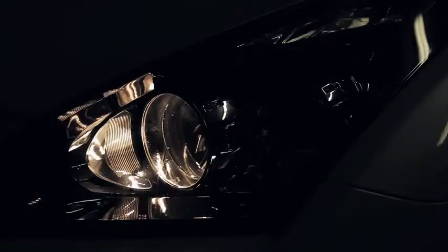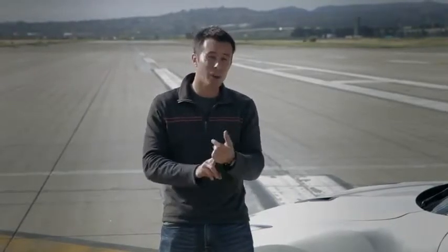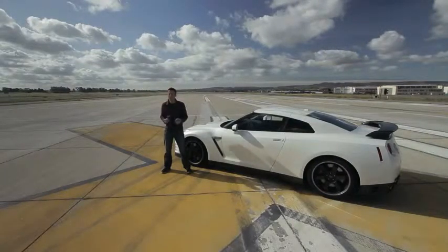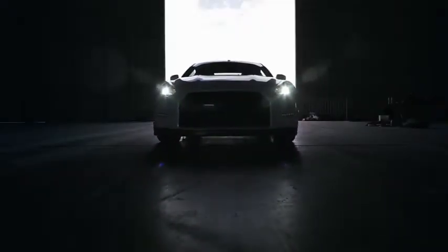But there's a problem. You see, recently I was checking our test data, looking at the top 10 best performing cars in each category: acceleration, braking, road holding, and I noticed something peculiar. The GTR isn't there. It only holds 2 spots, 5th place in 0 to 60 acceleration and 8th place in figure 8 lap time. Now those results are nothing to scoff at, but I couldn't help but think that the supposedly all-conquering GTR should be capable of more. Good thing a new version is here.